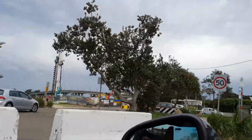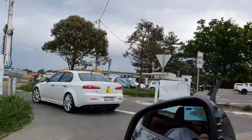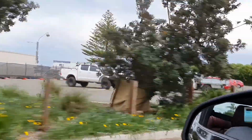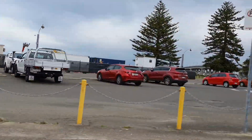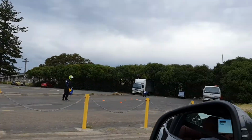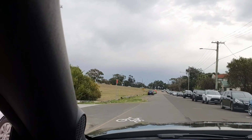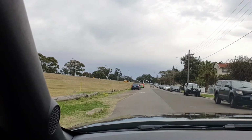Yes, it's gone. So there was another club that used to come and party over here, and it's gone. St George Rowers Sailing Club, I think it was called St George, yeah.